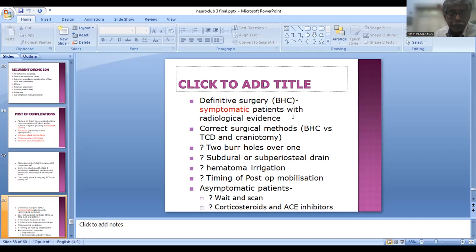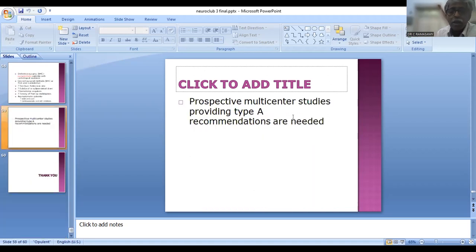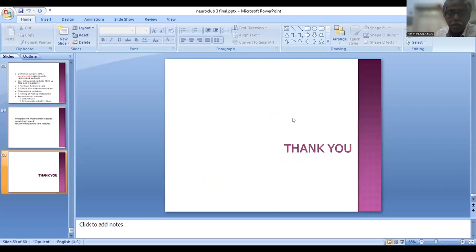Also, irrigation of the hematoma with saline, and when you will mobilize the patient postoperatively. In asymptomatic patients, we can wait; a wait-and-watch policy can be adopted. So prospective multicenter studies providing class 1 recommendations are needed, sir. Thank you very much, sir. Sorry for the trouble, sir.